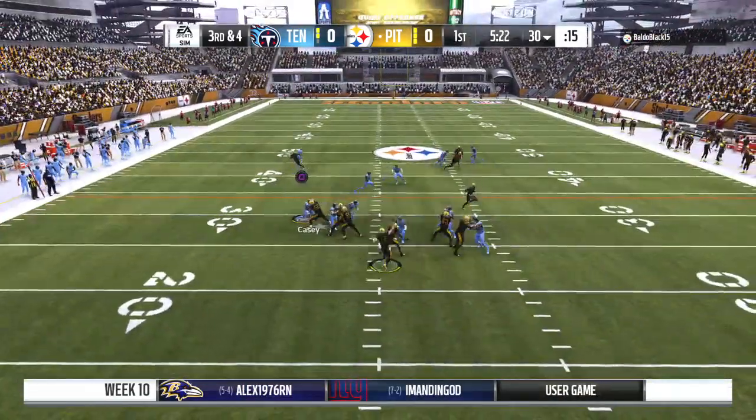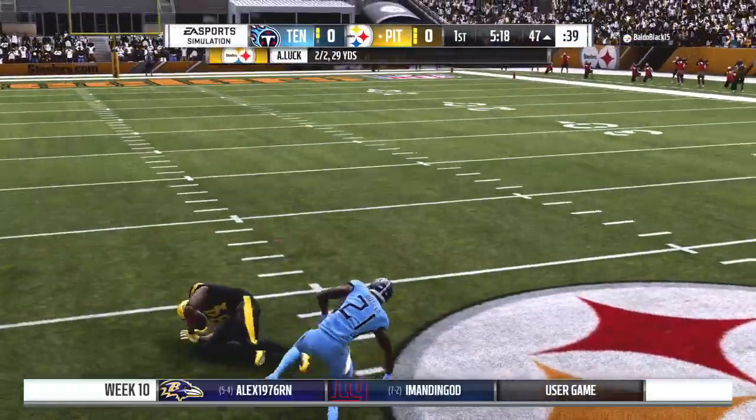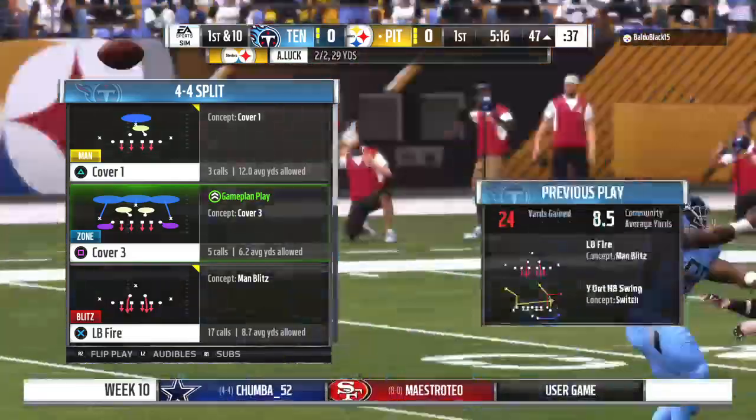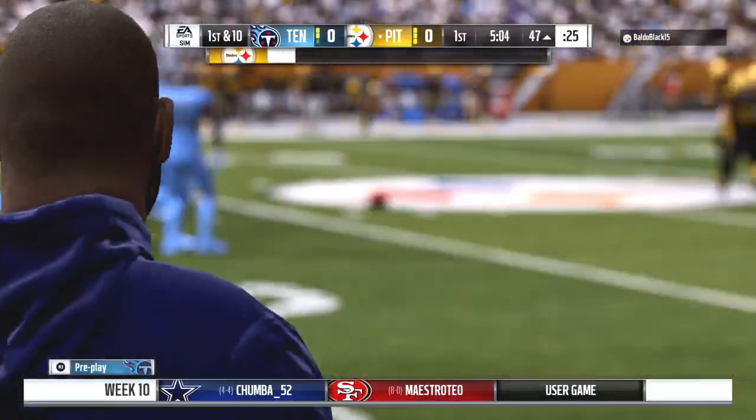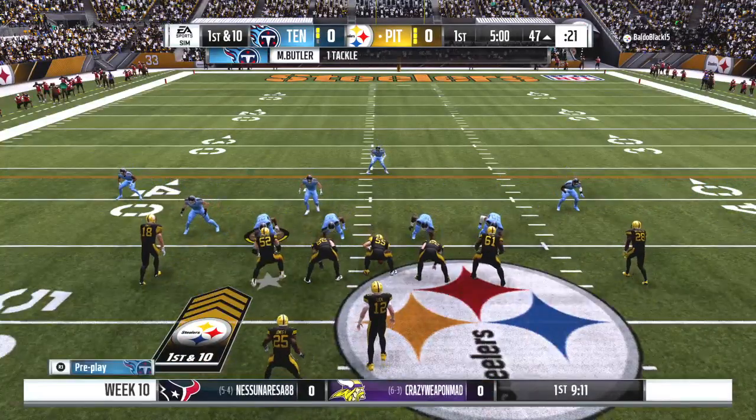From the gun on 3rd down, Luck. Over the middle, complete. That's Hall. And he'll be taken down, but not before they work it across midfield. That one goes for 24 yards.